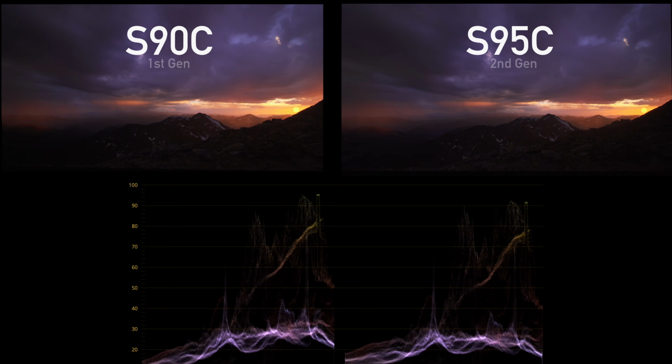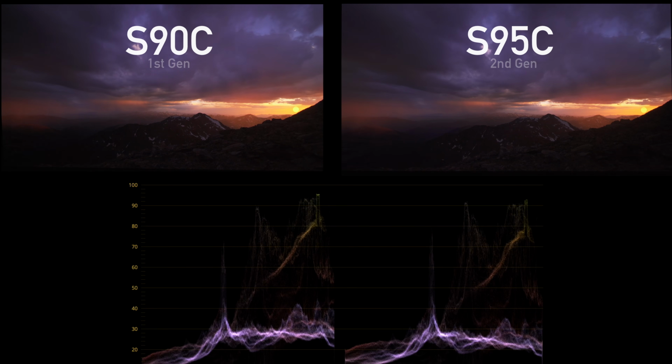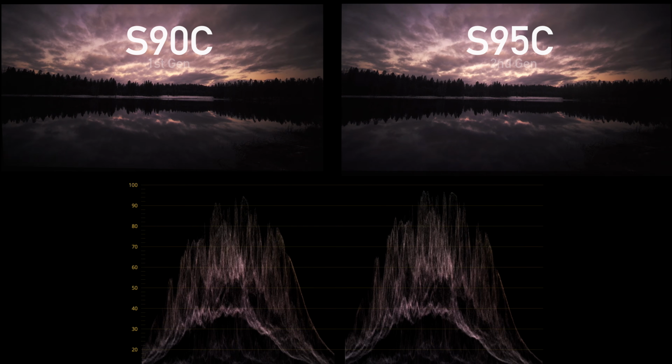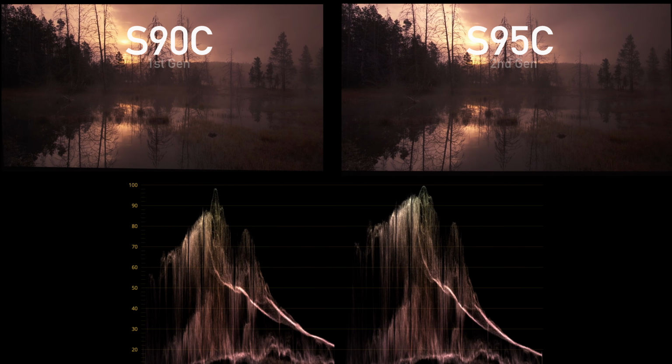So this is something that I thought was pretty interesting. The S95B and the S90C that I compared were so similar that I could barely tell the difference. But you could tell that the S95C was brighter than both once you threw that into the mix.